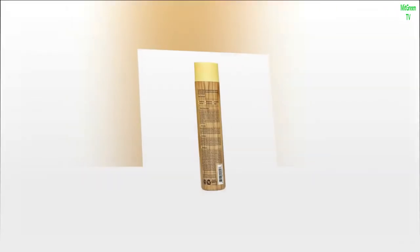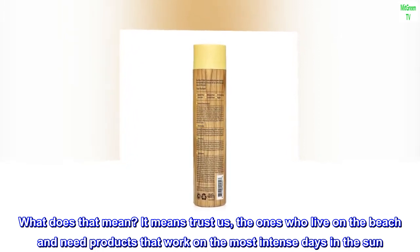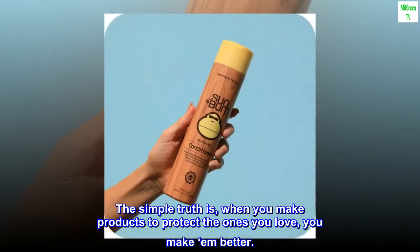Trust the bum. What does that mean? It means trust us, the ones who live on the beach and need products that work on the most intense days in the sun. The simple truth is, when you make products to protect the ones you love, you make them better.